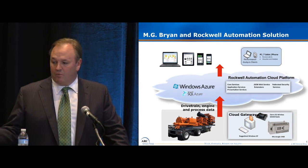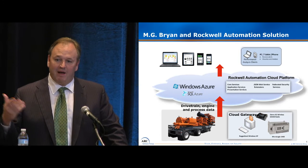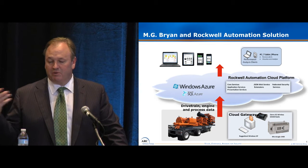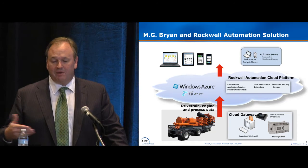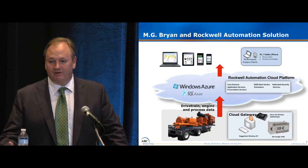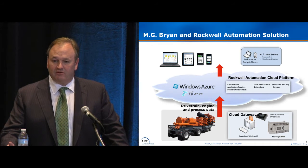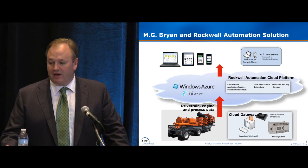So we're able to give real-time data back to not only the operations managers, but back to the billing department, looking at that utilization of the equipment, making sure that they're utilizing the equipment in a very timely manner, making sure they're not wasting a lot of fuel by idling. We're able to help our customers.